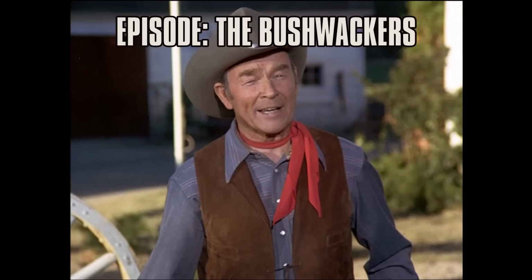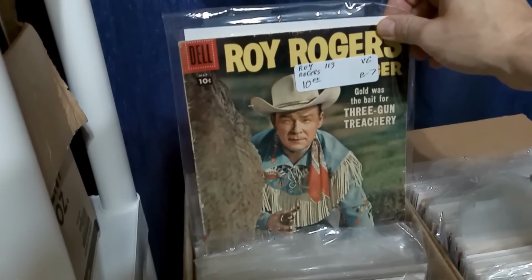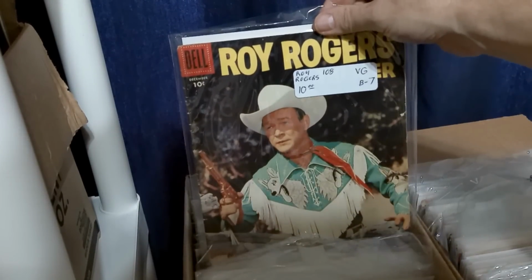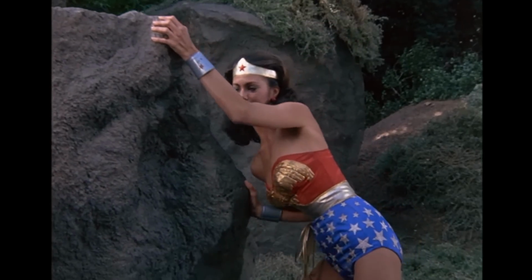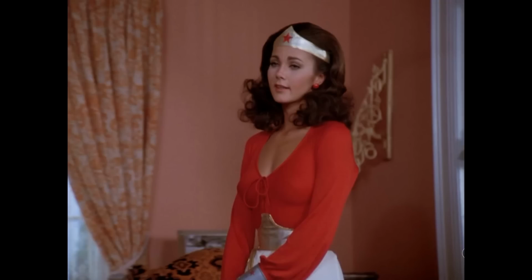Next, we'll look at some goofs from the episode The Bushwhackers. It guest starred the King of the Cowboys, Roy Rogers. There's a widespread rumor that Roy, possibly due to his Christian faith and very high moral standards, had something to do with Lynda Carter not wearing her typical Wonder Woman costume. But she did wear it along with a special riding suit, just not as much as usual.